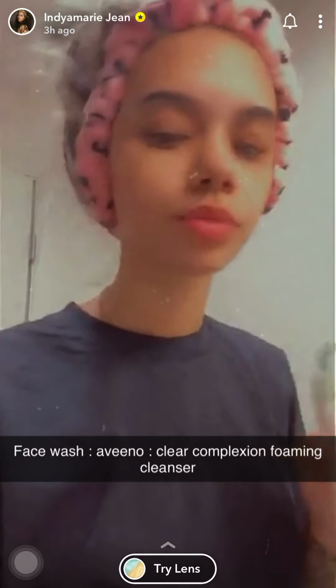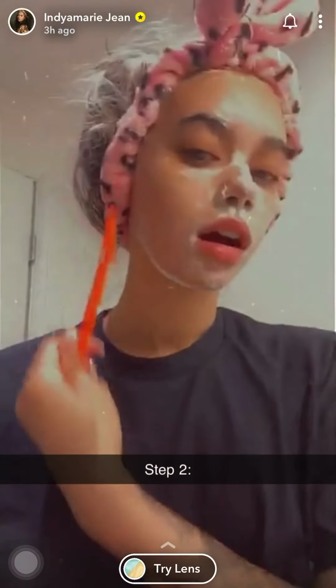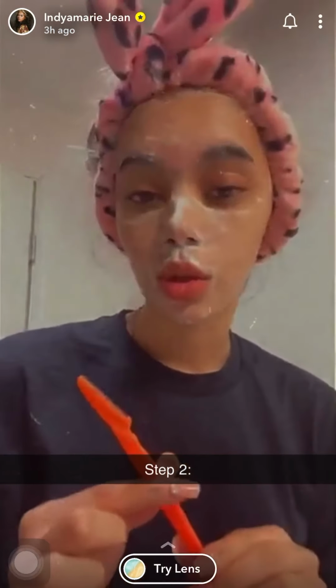So I wet my face, rub it in, wash it with this, and then rinse it off. So that's what I'm about to do. While I'm washing my face, I like to take one of my razors and get all the peach fuzz off of my face. I don't know if some of you girls do that out there, but I do. It makes my makeup go on so smooth. I use one of these, not a regular razor, so be careful with that.